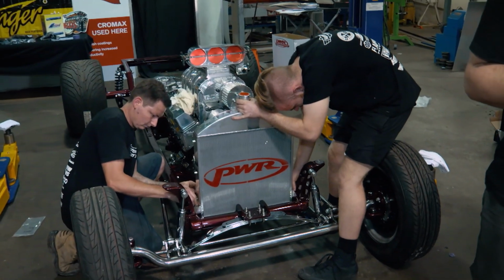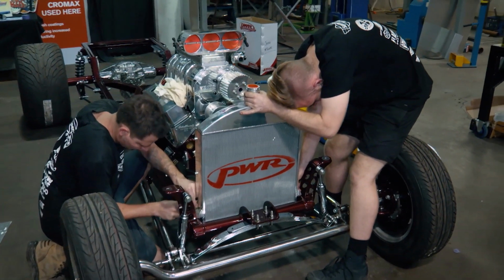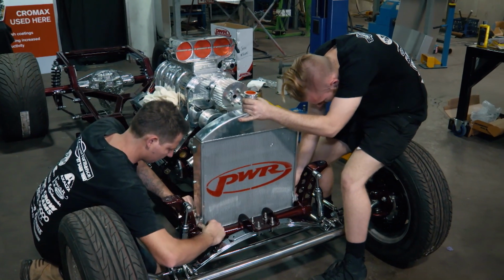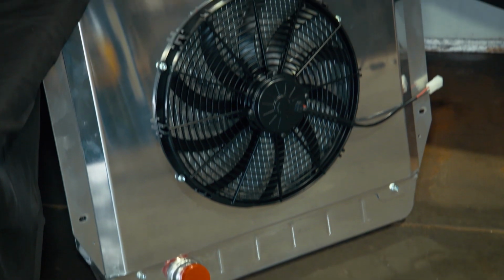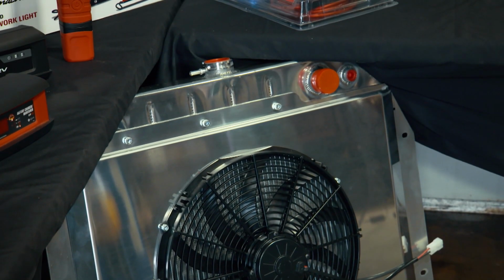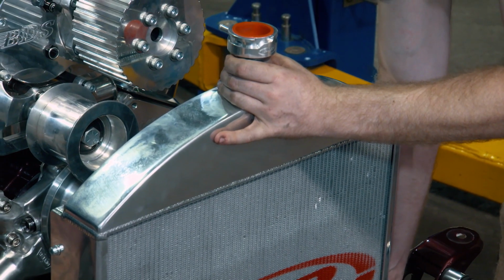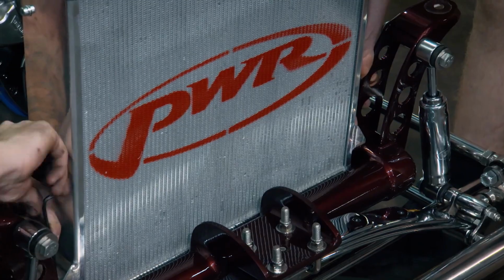The boys are now putting in the PWR radiator. We changed this one slightly because we are going supercharged. We wanted a bit deeper core, which in turn we can fit a 16-inch spout fan on. This just allows for more airflow through the radiator core and better cooling system. We've lowered the radiator down through the chassis rails as well, so we're not sticking out way above the cowl of the actual bucket body.